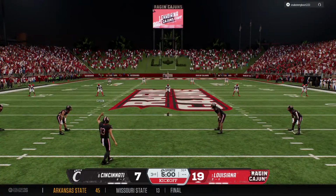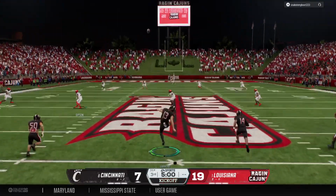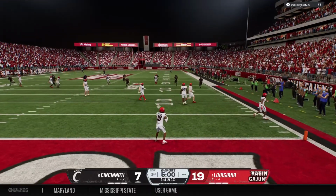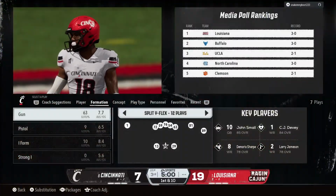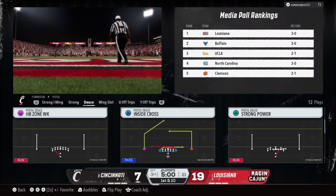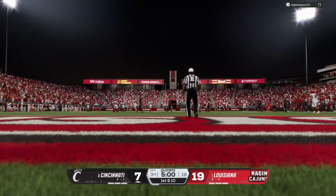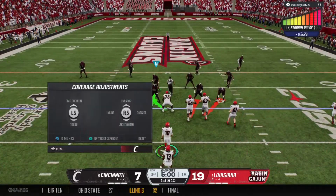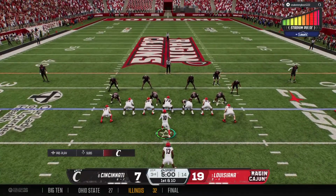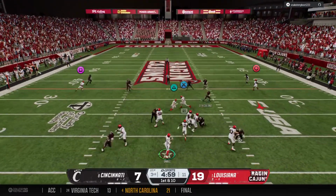The Raging Cajuns will kick this away to get the second half going. And it comes out of the 25. No return attempted there. And the Cincinnati offense retakes the field now. The ground game ineffective in the first half. Let's see if they stay patient or look to open up with the pass game.